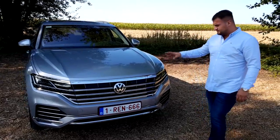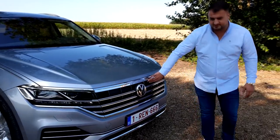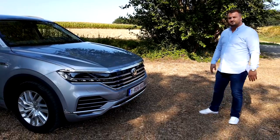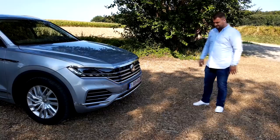We also have a nice option on this version. You have the night vision, where you have the camera just here. So if you're driving by night, you can push the button to activate night vision, and you will have a really nice view by night.